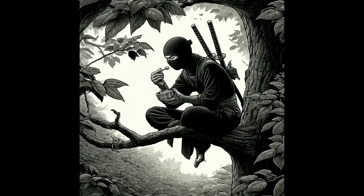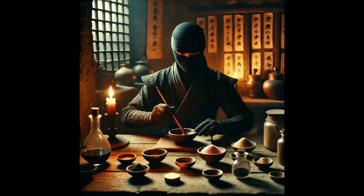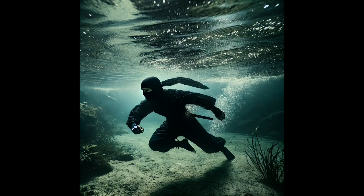On the journey, carrying dried rice, softened with water, quietly consumed. Suppressing thirst with sweet suikatsugan. Moisten the throat, in silence it blooms. To stave off hunger, there's kikatsugan. Carrots, yams, and grains in one. A single pill to sustain the mission. Strengthened body and endless precision.